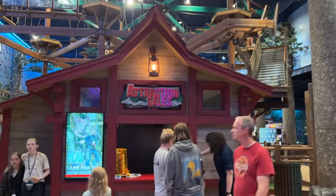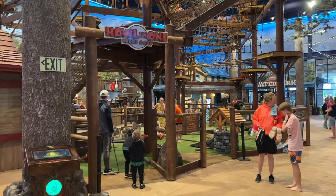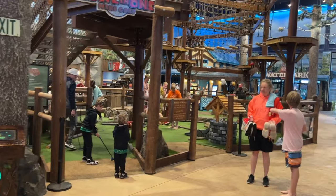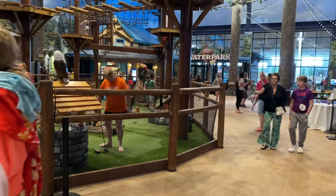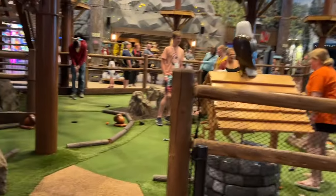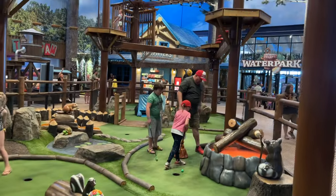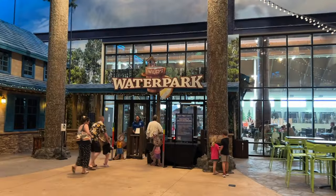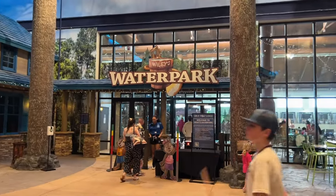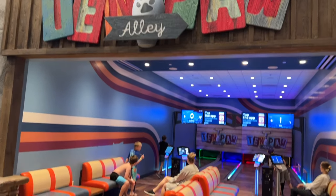So we have a mini golf in here. We have a fun ropes course up there up above. This is the Howell in One mini golf. They've got a 9-hole course, I believe, right here below the ropes course. It's not very large. Not very large at all. And then the ropes course is above that area. And behind all of that is Wiley's Water Park, which we're going to do a little bit later. Not right now.